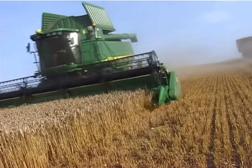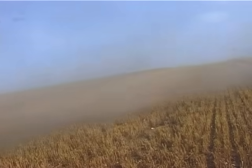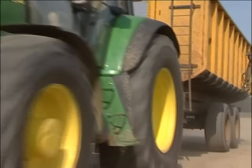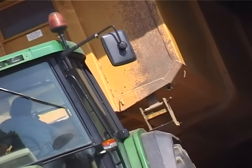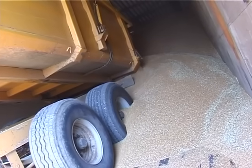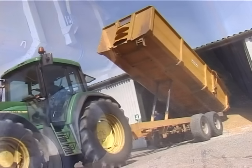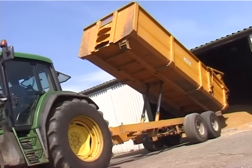Here comes a tractor! Okay, now the combine harvester has finished pouring all its grain into the trailer. The trailer heads off to the grain store. The grain store keeps the grain nice and dry. What's the grain for, Uncle Nick? Well, the grain is used to make flour, and the flour is used to make bread. All the grain in this store could make more than 1 million loaves of bread.